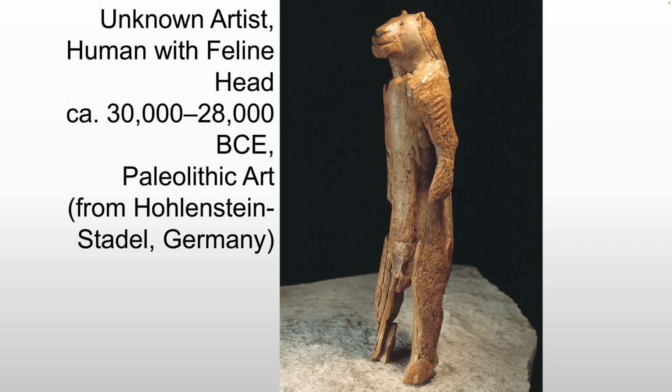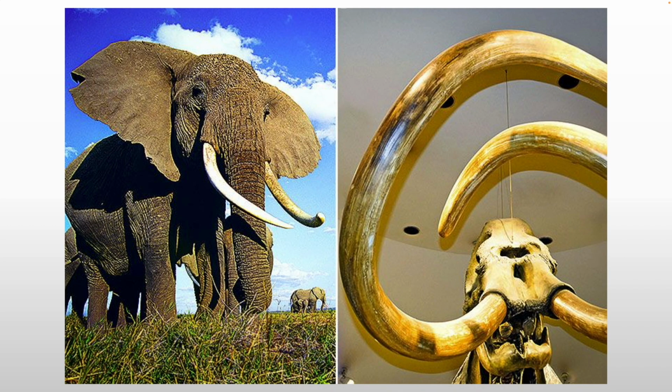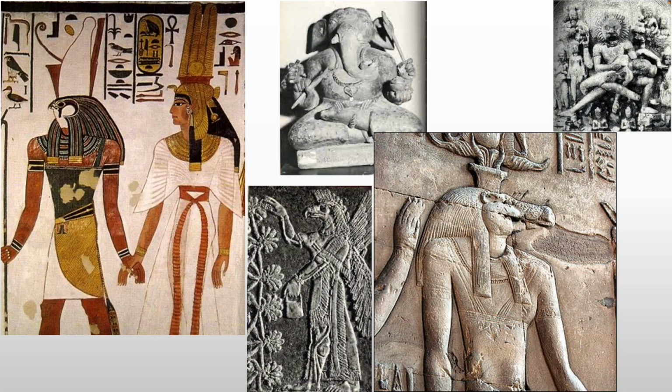It was found in pieces, as ivory frequently is. It's an organic material, it does break down. We're around 30,000 to 28,000 BCE, and we're looking at something that comes out of Germany. And this ivory, the mammoth ivory, is very similar, almost identical, to elephant ivory, creating a sculpture that is going to be about 1 foot tall, and it's a composite figure.